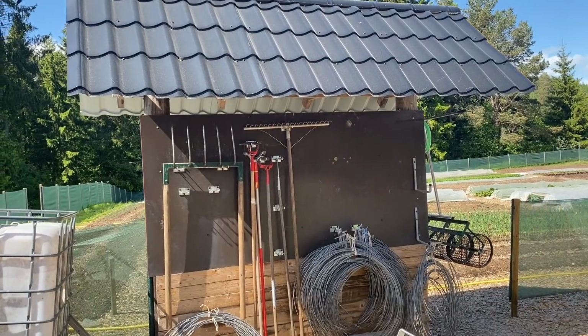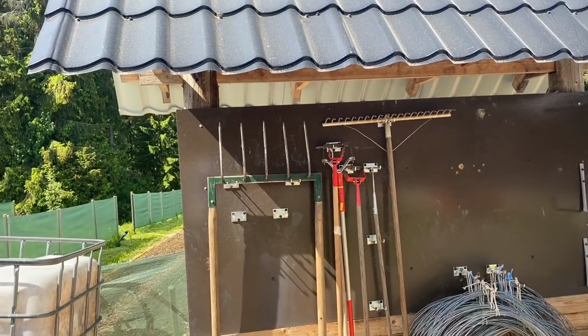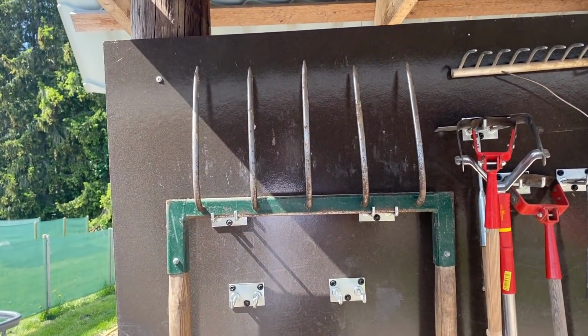One tool I consider essential in the beginning is a broadfork for the breaking up of heavily compacted soils, and as I said, it's typically not used after 2 or 3 years where it becomes redundant.